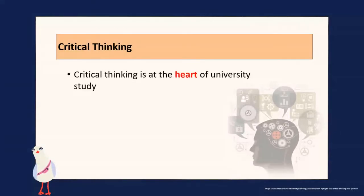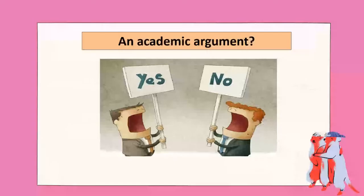Critical thinking is basically the heart of any university study. Be it undergraduate first year, be it postgraduate, master's or PhD, even professors need to do this. So professors need to also do critical thinking. All right, and critical thinking is obviously something which is difficult. It can be nurtured, it can be taught, but it's something which you need to adopt all the time.